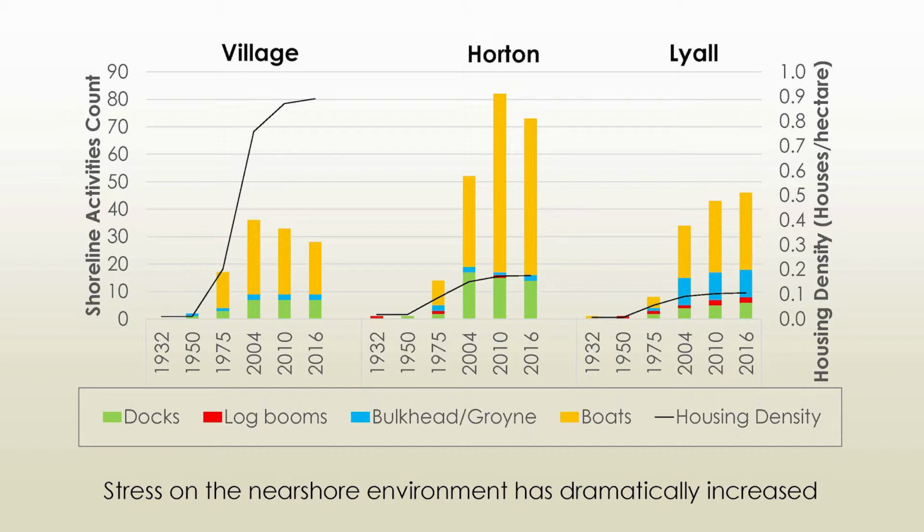There is a fair amount of forestry going on, so that is definitely a thing that would need further investigation, but these two indicators, not a whole lot going on. And then 1975 is definitely the turning point. You start to see some significant increase in both housing density and shoreline activities. And then 2004 through 2016, we see some pretty dramatic increases depending on the site.